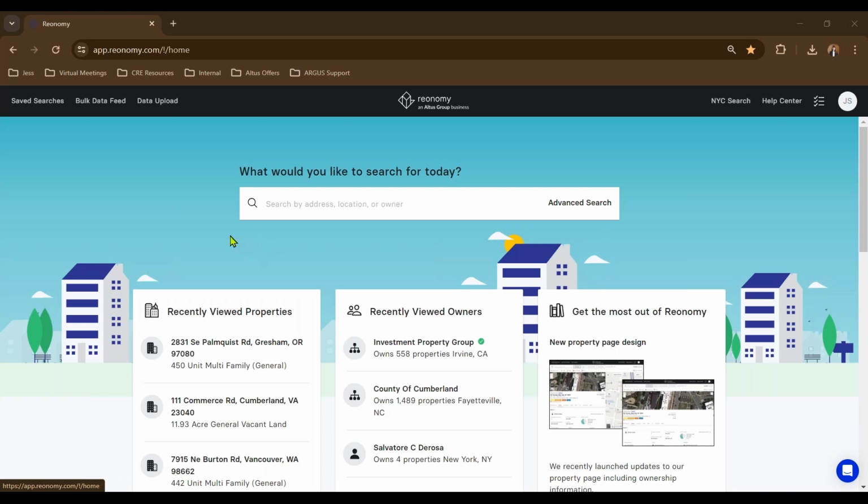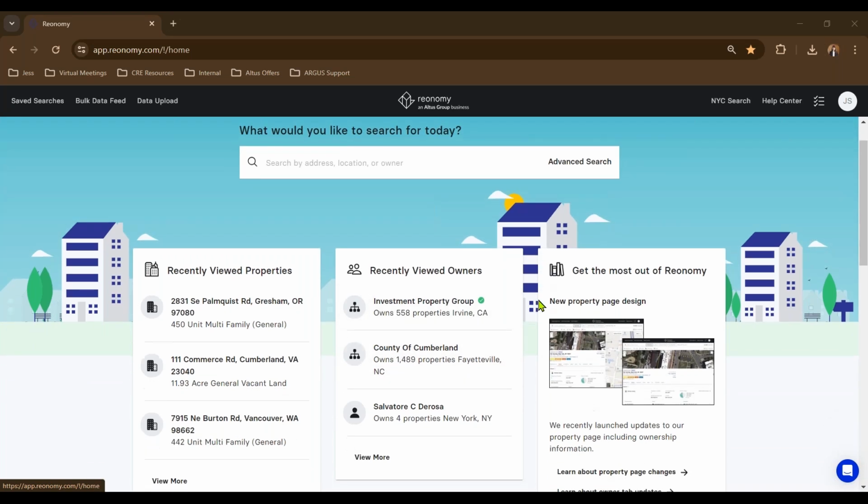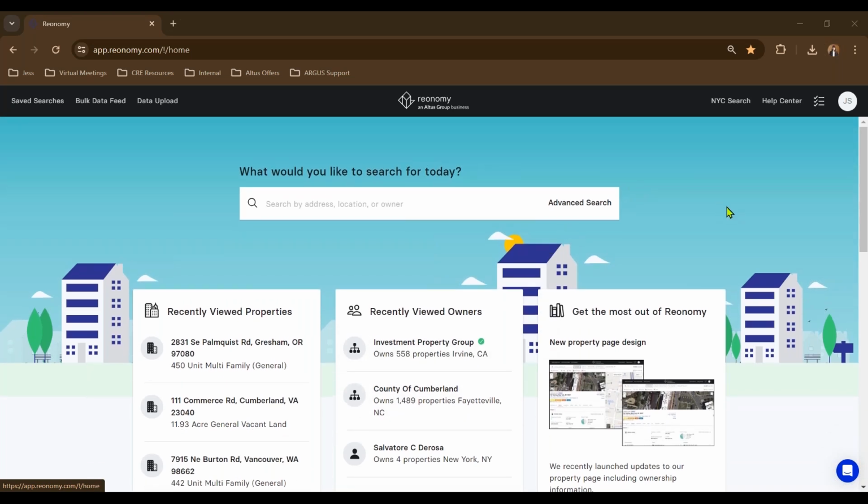You should be able now to see the live website. We're going to go into this, run some searches, and talk about best practices around usage. But I'll just quickly mention that there is a machine learning platform behind the scenes of this website that is connecting and putting together all of the many data sets that we pull in so that we can, through Reonomy, provide this one-stop shop for up-to-date and accurate commercial real estate data for the US.